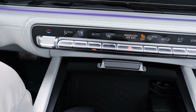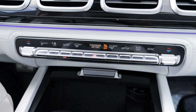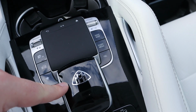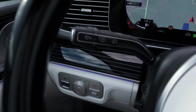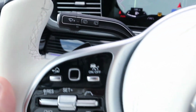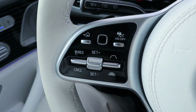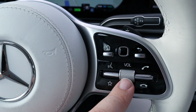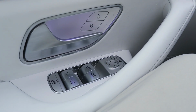Your climate buttons, while very good, even on the standard GLS, I'm loving these climate buttons. They are metal, they're nice. Again, no different from regular GLS. This little area here, besides the Maybach logo, this is the same as a regular GLS. Your gear lever and turn signal stock are hard plastic, just like in the regular GLS. The paddle shifters are plastic, just like in the regular GLS. The other buttons here on the steering wheel are plastic, just like in the regular GLS. Everything is still nice and looks good, but it's also nice in the regular GLS.